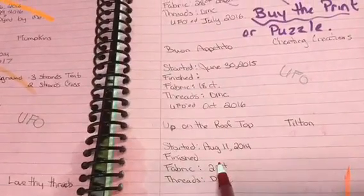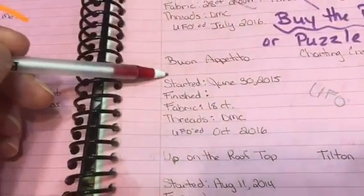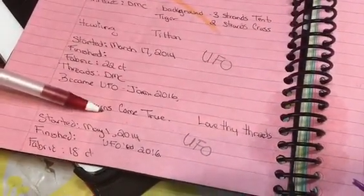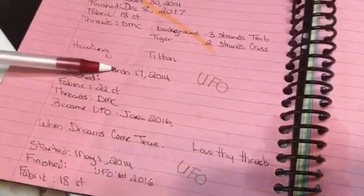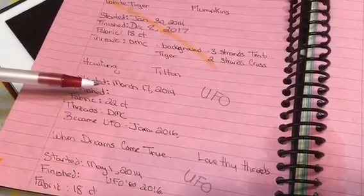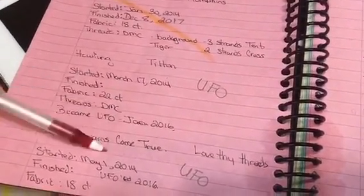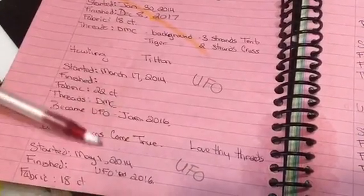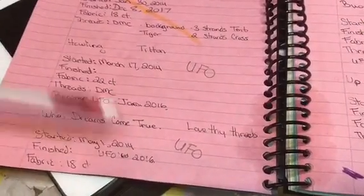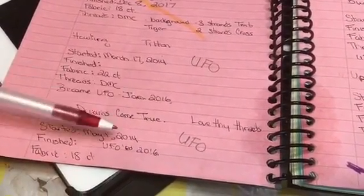Up on the Rooftop, I'm working on. This one is a UFO right now. I hope to come back to it one day. When Dreams Come True, I hope to come back to that one day. Howling, this is the one that I hope to pull out again this year, just because I feel like I'm torn between the two, so I'm actually not 100% sure, but I am leaning more towards Howling. I might pull out them both and just work on them here and there throughout the year. I'm not really sure what I'm going to do there.